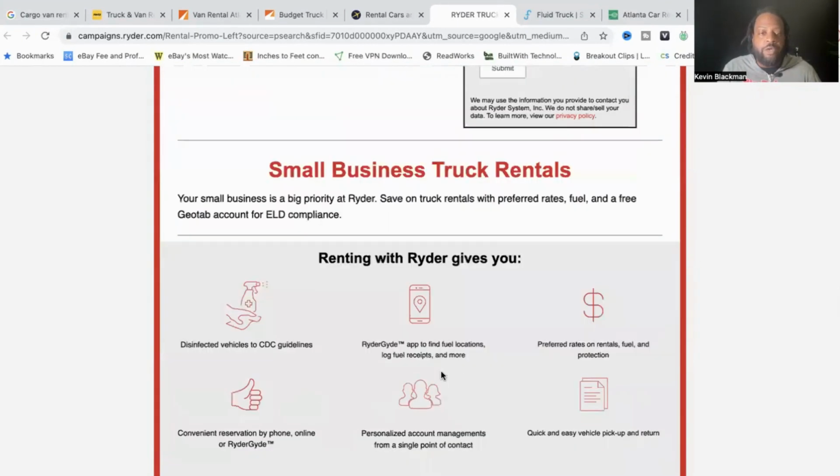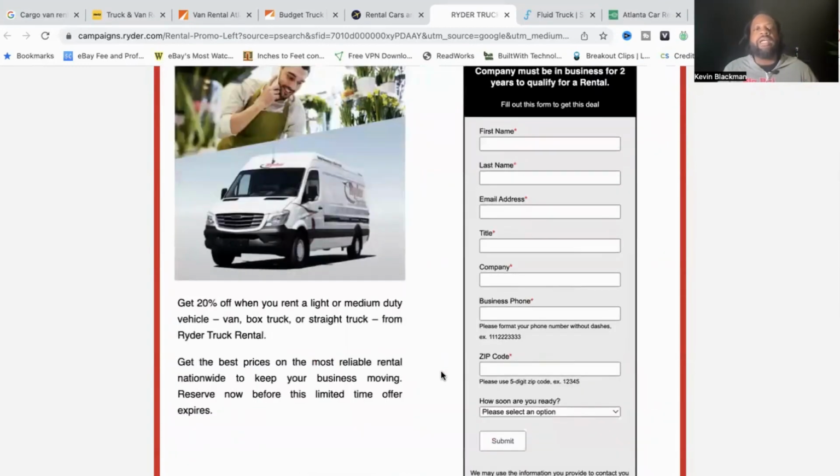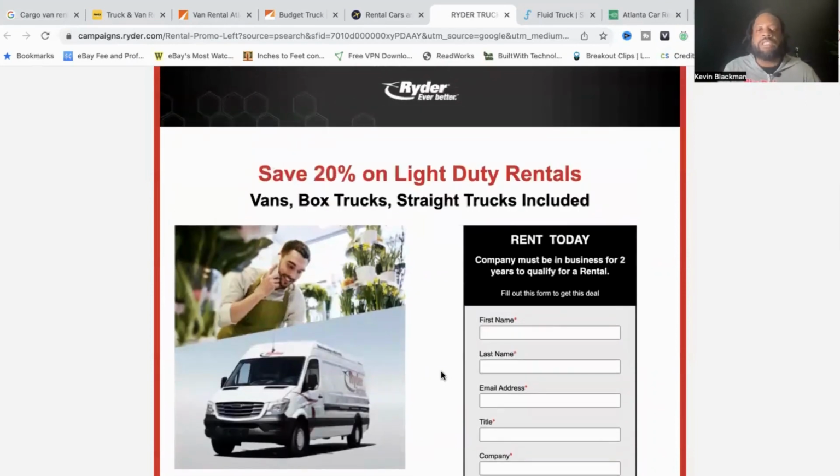So if you've only been in business for a couple of months, or you just started and you're looking to start off, this may not be for you. But if you already have a business established that's 2 years old, you can rent the truck under that business. It doesn't have to necessarily be a new courier business or a new transportation business. It just needs to be a business over 2 years. So that's a workaround with Ryder.